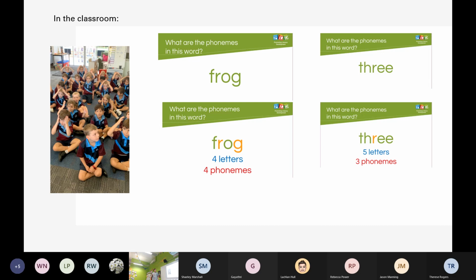to listen for. Another example is "three". It's got 5 letters in it, but we want them to know how many sounds are in that word. So it's th-r-ee. There are 3 sounds. And as they've learned through the phonics, the TH, those 2 letters, say "th", and the double E says "ee". So they're learning those sounds, but then they know, okay, when I write "three", I can hear 3 sounds in it.